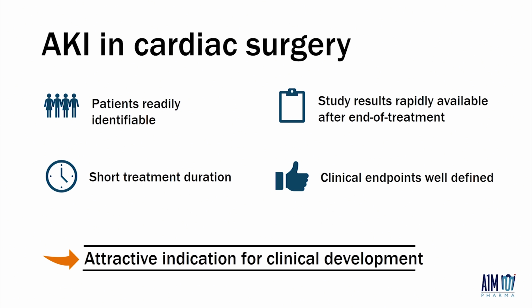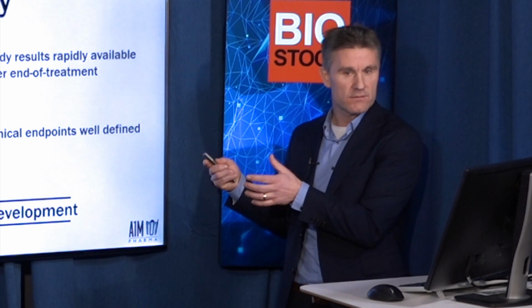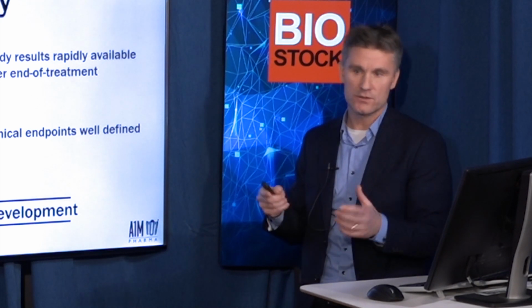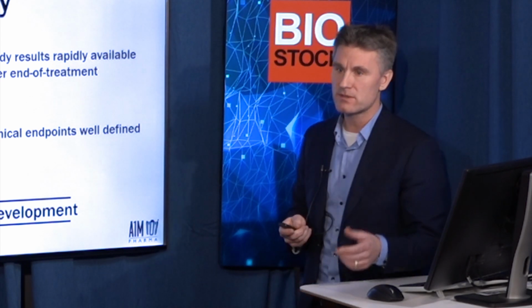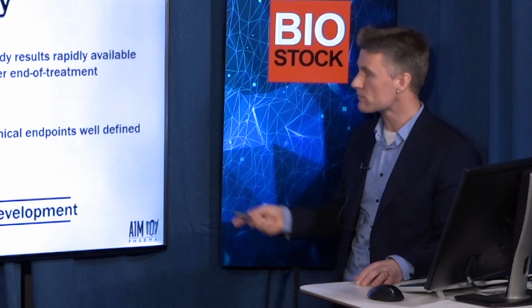There's also short treatment duration, which is an advantage for us here, which means we know that essentially everyone who develops acute kidney injury after cardiac surgery, you can see that within 2 to 3 days. That also means that you have a quick readout of your study results, and the treatment duration is usually 1 to 2, maximum 3 days.